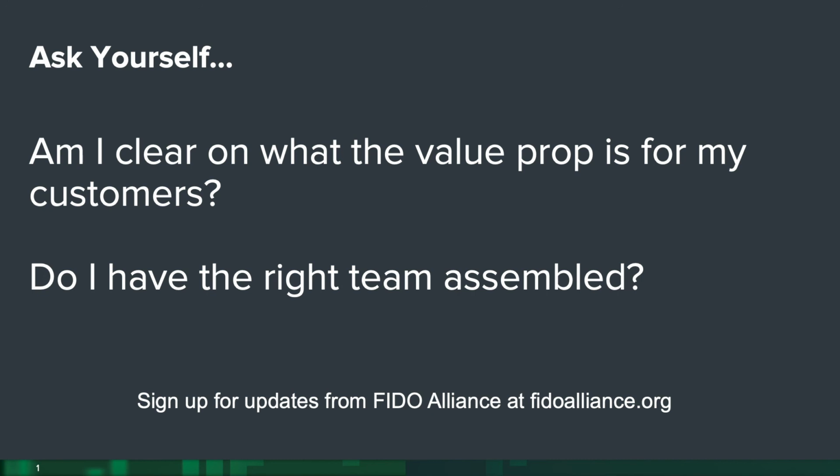And then two, do I have the right team assembled? I think they did a great job of explaining who the players are and how you can leverage even external professionals if you need to. And then the third thing, which is actually mine, is to stay tuned for the guidance coming out of the FIDO Alliance later this year.